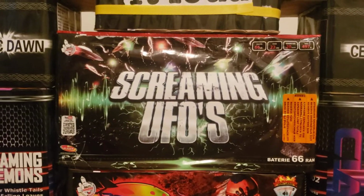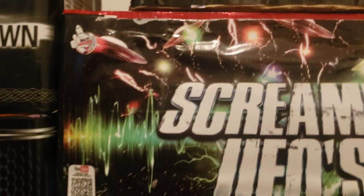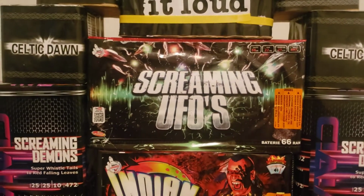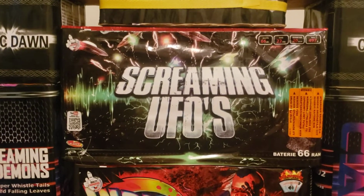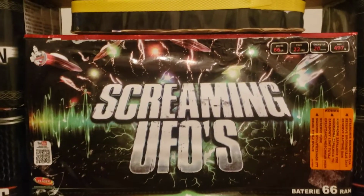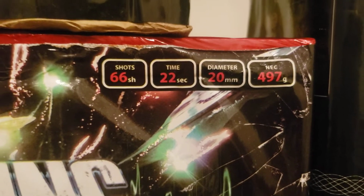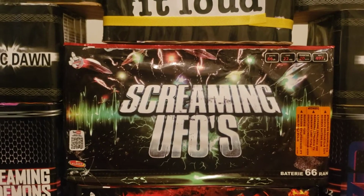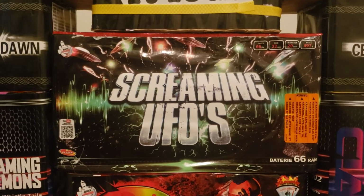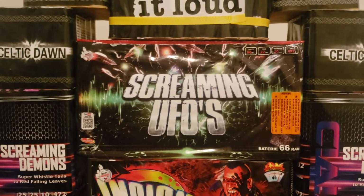Beneath that we've got Screaming UFOs from Classic, a nice low noise firework. The artwork actually sort of shows you what it does, to be honest. Each shot is a screeching whistle, and it just breaks to a nice coloured pearl, red, green, yellow, purple, blue, all kinds of different colours. Really nice firework. 66 shots, 22 seconds, 20mm, 500 grams of powder. I imagine that's probably Cat 2 as well, to be honest. Again, wouldn't fire it at 8 meters, but there we are. So that's a nice low noise firework.